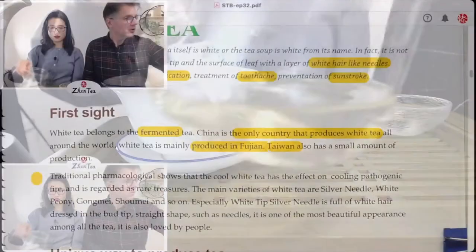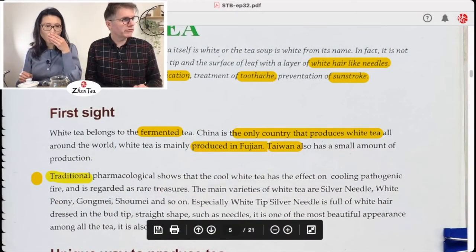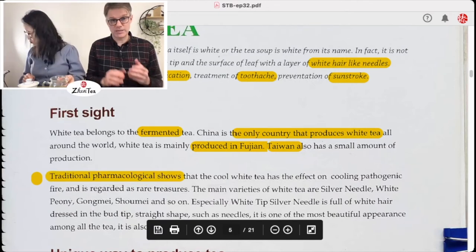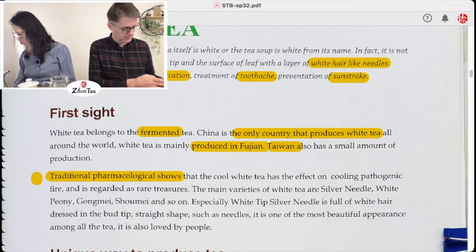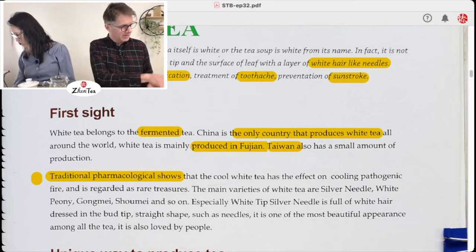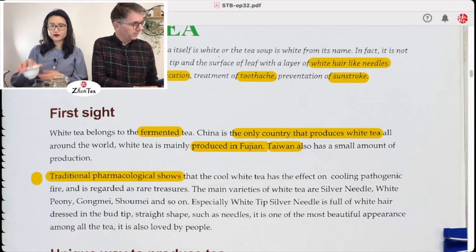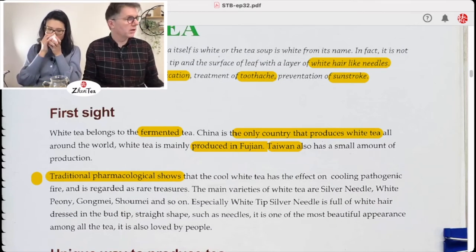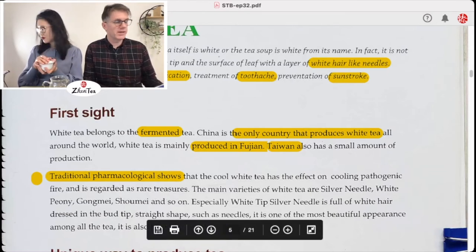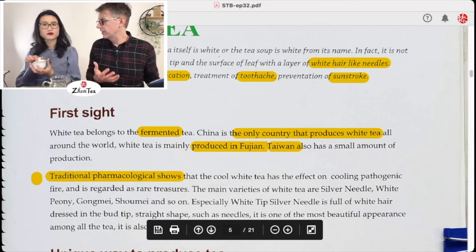Right on. So on to paragraph two. What they call traditional pharmacological is basically traditional Chinese medicine, I think, is what they're trying to say there. At first I didn't know what that meant, but from a traditional Chinese medicine perspective, and then it goes on to some of the effects. So it's a cooling thing, which is, again, not that surprising. It's not heavily processed.